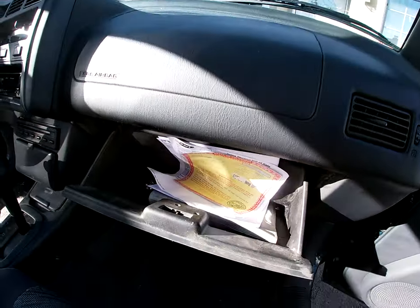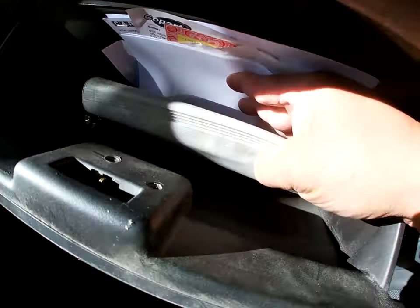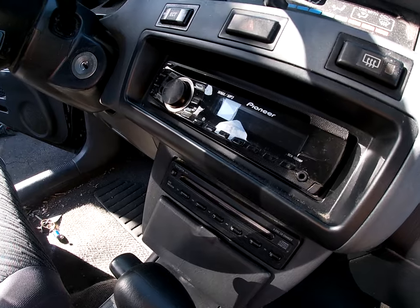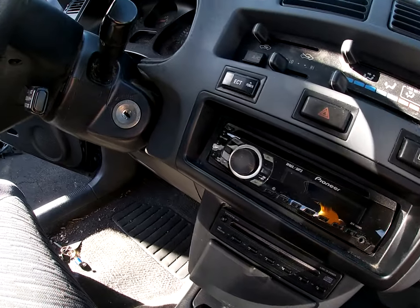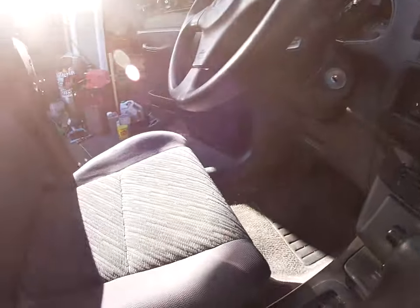Oh, my scanner. Even the book. It's from Santa Barbara. So it's got the original book. It's got an updated Pioneer radio, but it's got a CD down here. I don't know. I might look for the OG radio. Might put a Bluetooth radio in it. We'll see.